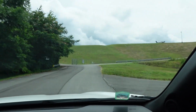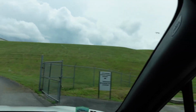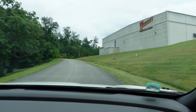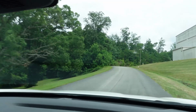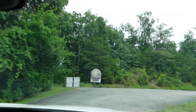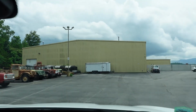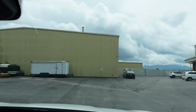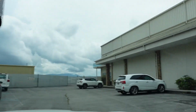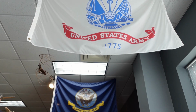It's in a beautiful location, with all this beautiful greenery and trees around it. I highly recommend going to this Aviation Museum if you're in the area. There are so many attractions in Pigeon Forge, Gatlinburg, and all that, but this is real American history here. If you want to show your kids something of American history, this is a good place to go. Or if you're just a historian at heart.